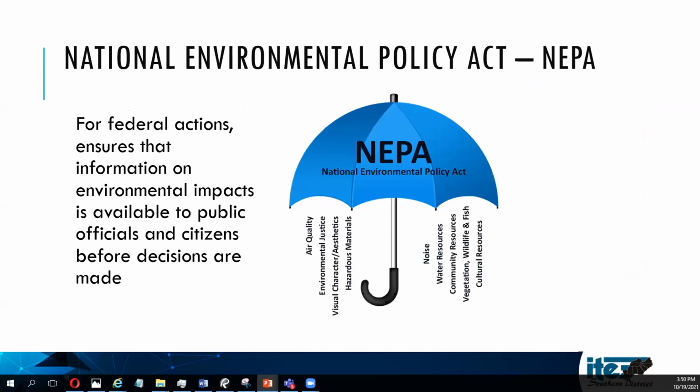One thing that helps with that is the National Environmental Policy Act, or NEPA. I'm sorry, I'm no expert on NEPA, but I've had to work with that on projects before. And for federal action, you have to use everything in NEPA. But if you look kind of sideways, under the umbrella, that's the rain. Yes, the umbrella is over the rain there.